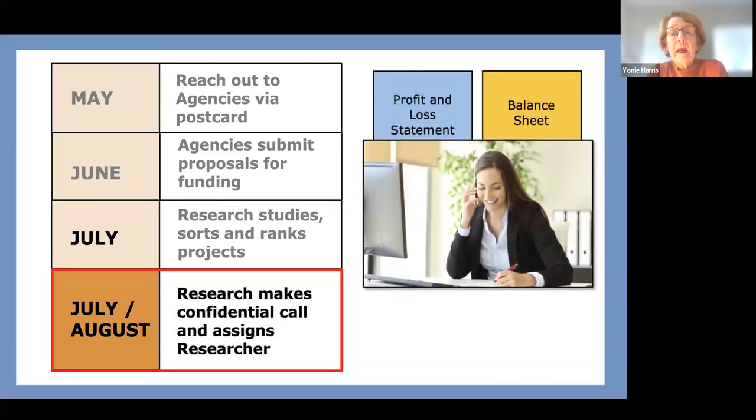Like most of the other agencies on the short list, SLAA makes it through this review and advances in the process. The executive director of SLAA then gets a confidential phone call from the researcher assigned to work with them. The conversation goes well. The executive director is able to explain how the van fits into the day program and how it is an important addition to the services that SLAA provides its clients.